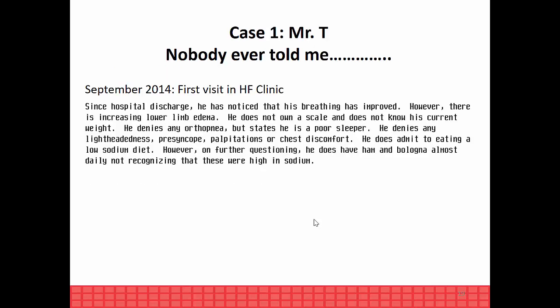So he comes for a follow-up visit, and he's now about a week or so after his hospitalization, and he's already noticed that there's some more swelling. And when you talk to him, how are your weights? Oh, they're fine. Forget that. Just go, do you even own a scale?